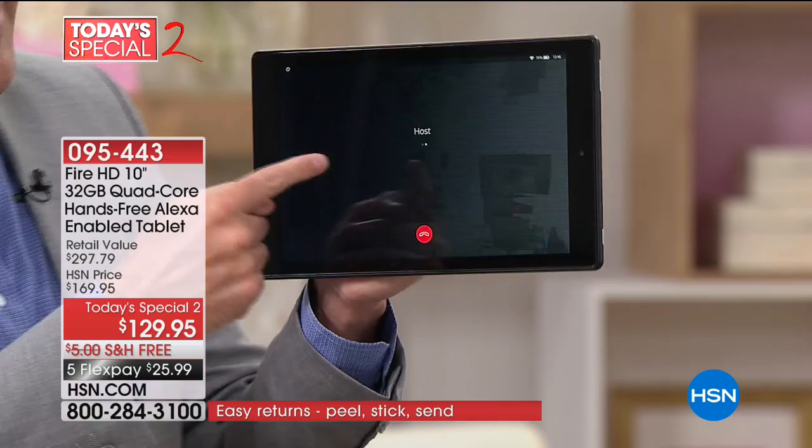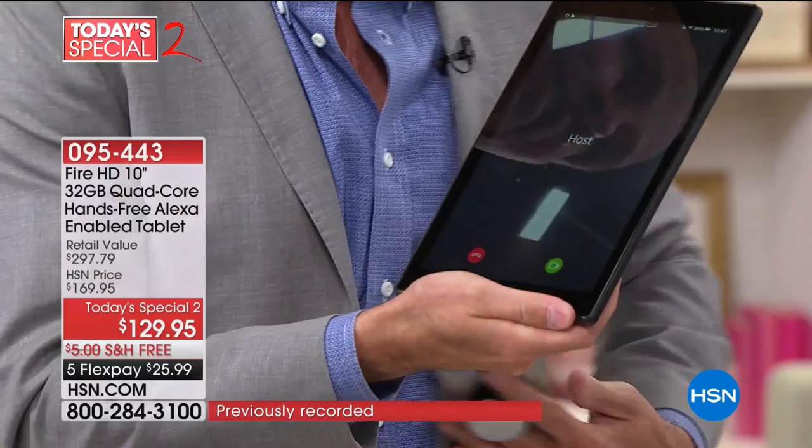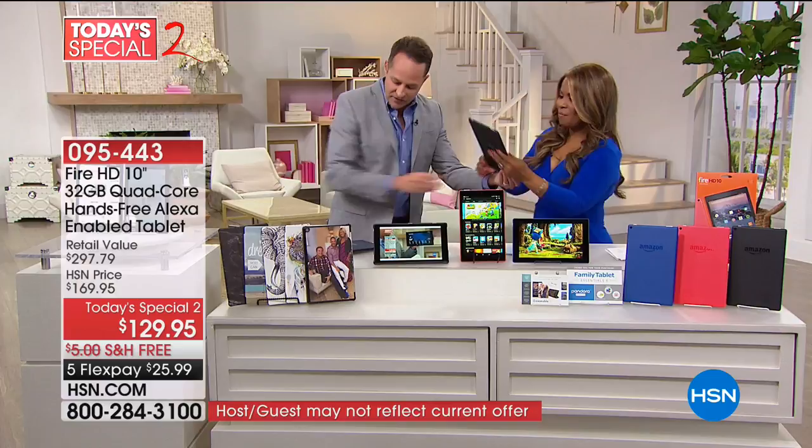Okay, so what this tablet is doing right now is it's calling the host. I want to show you something. Take a look down here, guys. I've got a tablet here. It's calling this tablet right now. It's also calling the cell phone right now. All I did was ask it to call. So I could have said, call mom, or I could have said, you know, call whoever. Now, I'm going to answer this for you. I'm going to hand this to you, Ms. Marlo. We're going to have a little phone conversation. So now I am doing a web chat conversation with Marlo.